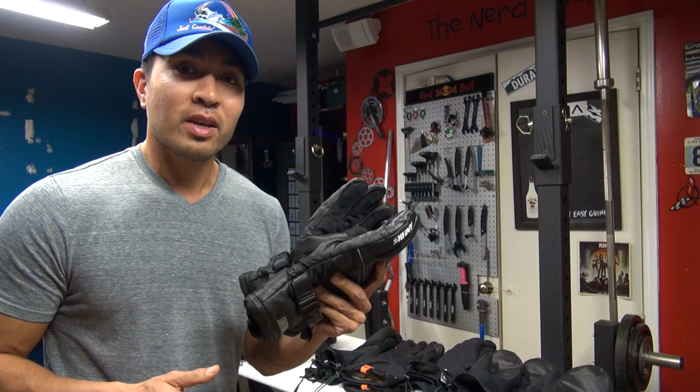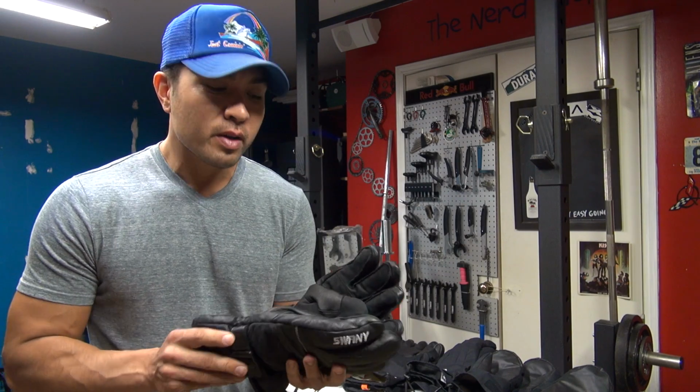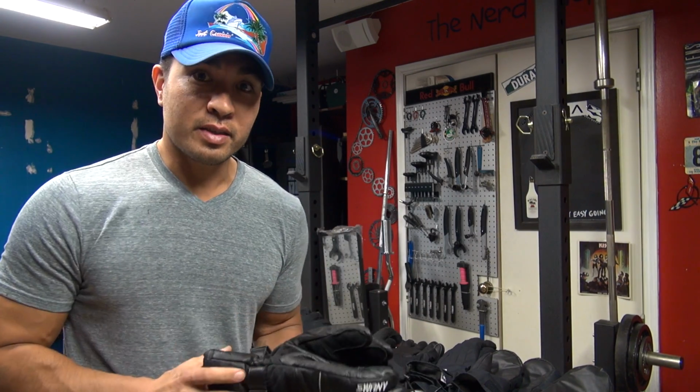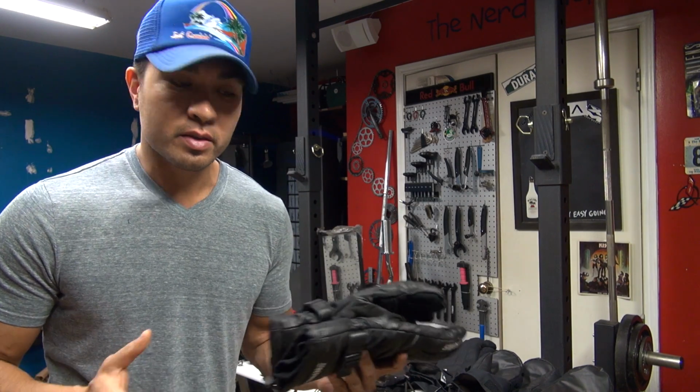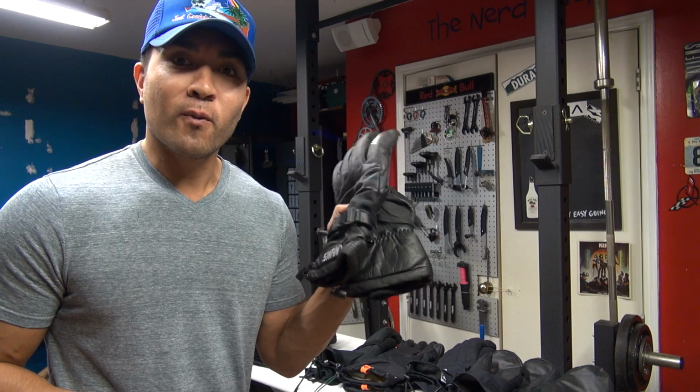But gloves like this on the market are 150 bucks. So if there's a barely used one or a mint one, then you can actually afford to charge that much, and someone can look at that as a deal when you're selling it on eBay or wherever you sell this thing at. But yeah, Swany, don't forget that brand, S-W-A-N-Y.